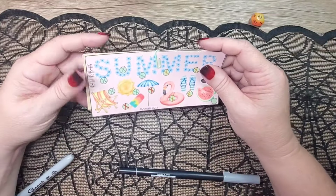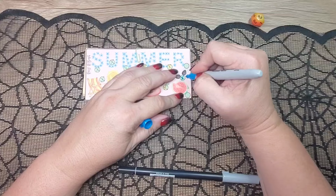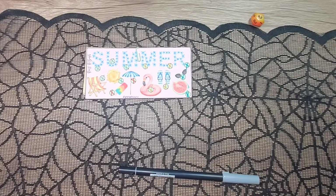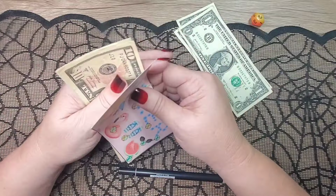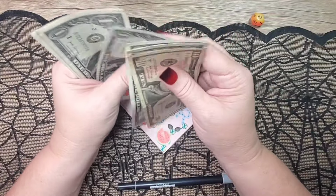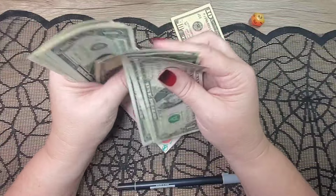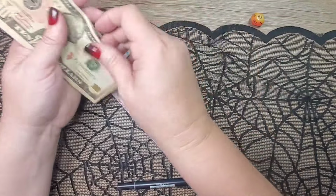Back to this one. I'm going to pull $3 because that's what it needs to finish it. And we're going to be finished with this one. So there's 10, 11, 12, 13, 14, 15, 16, 17, 18, 19. So 19.